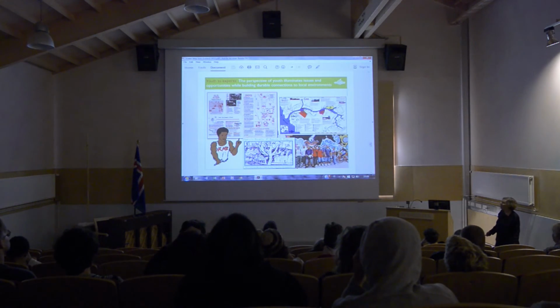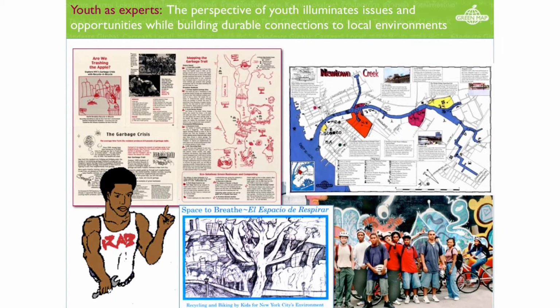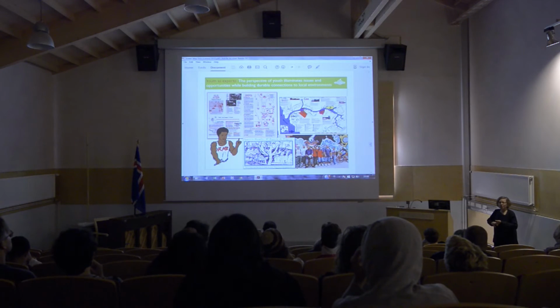Here's some of the kids' maps. These are from New York, and we've worked with especially the group called Recycle a Bicycle for many years. So young people, 12, 13 years old, learn how to ride safely in the city, they learn basic bike repair, and in this case, they do a 4-week-long mapping experience.